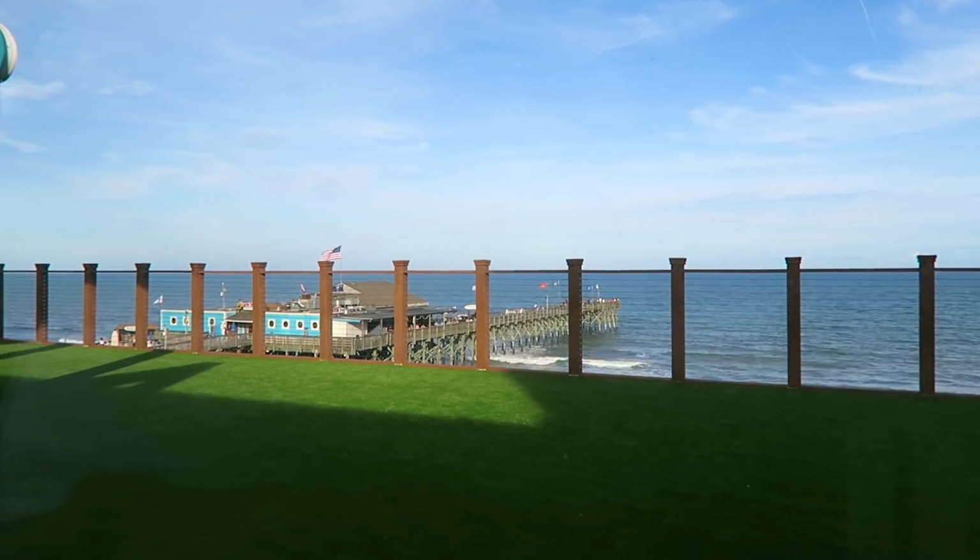So number 3 on my list for 10 things you have to do in Myrtle Beach is head to Riptide for better food and a better view. Riptide is right next to Pier 14. The night after we went to Pier 14 for dinner, my boyfriend and I checked out Riptide and we headed up to the 3rd floor rooftop for dinner.